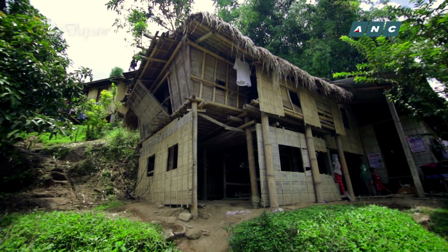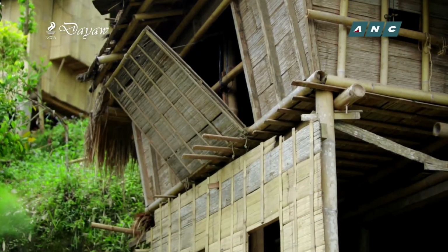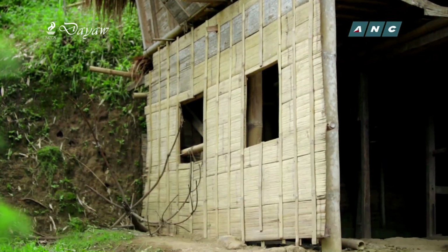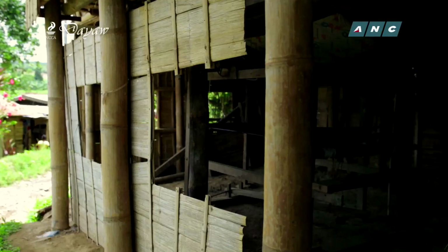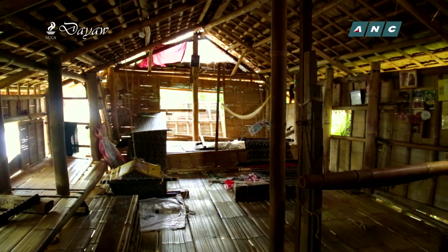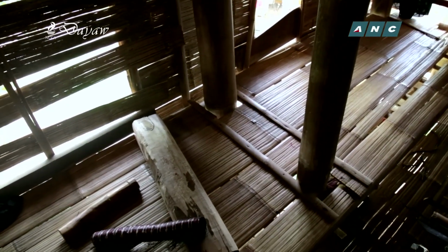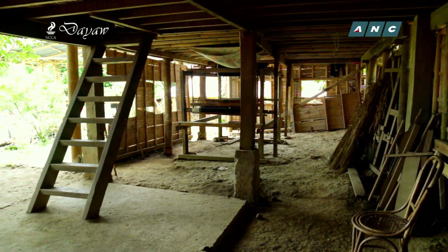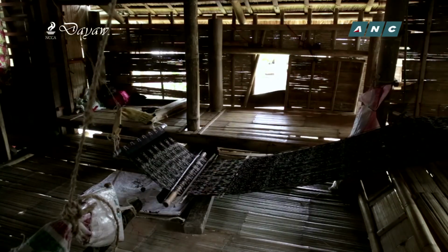The standard Tiboli house, in which weaver Barbara Ofong lives and works, is an elevated, rectangular structure held up by wood and bamboo columns. The elevation keeps the inhabitants safe from foraging wild animals and floods. Inside, the space is divided into a series of raised platforms, all fronting a lower activity space. In Barbara's home, this lower space is where she and her niece Sima have set up their looms.